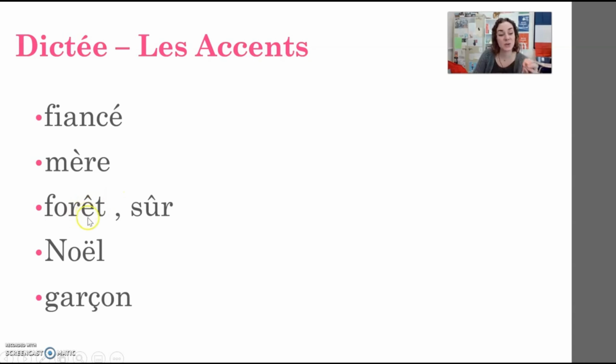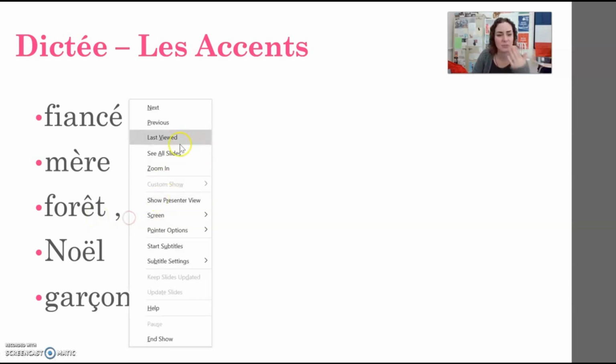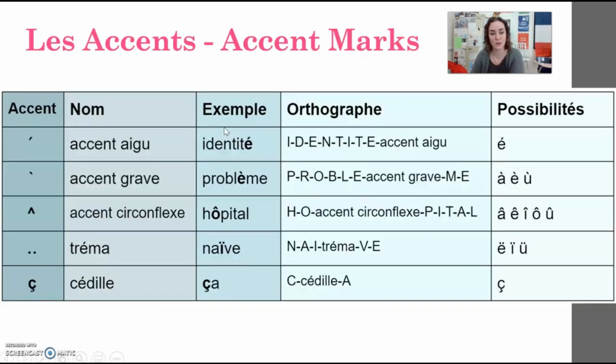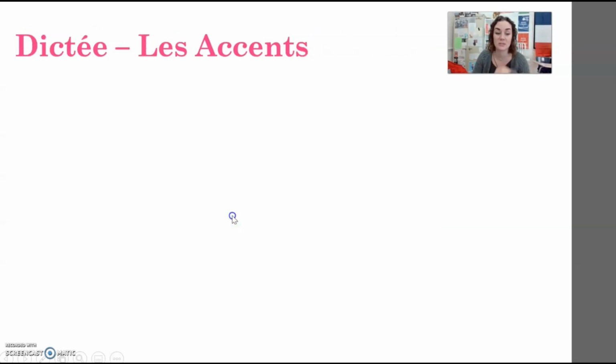Actually, the circonflexe on this one, forêt, means that back in the day, there used to be an S there. So sometimes a circonflexe, especially on an E, can mean that there was an S in the word. So what is this? A forest, forêt. And if you look, I think at the previous screen, sorry, I got to click all the way back through. Hôpital, see that there's a circonflexe? It's hospital. There used to be an S in that word. It got replaced with the accent mark.